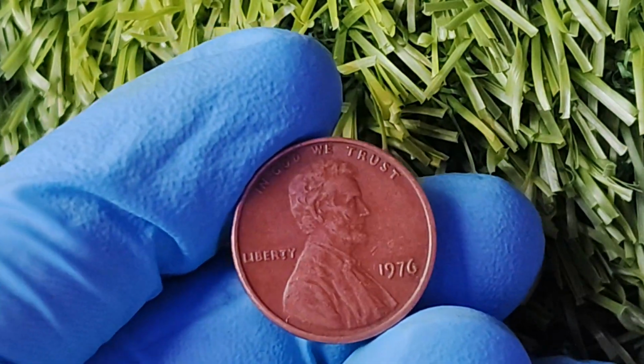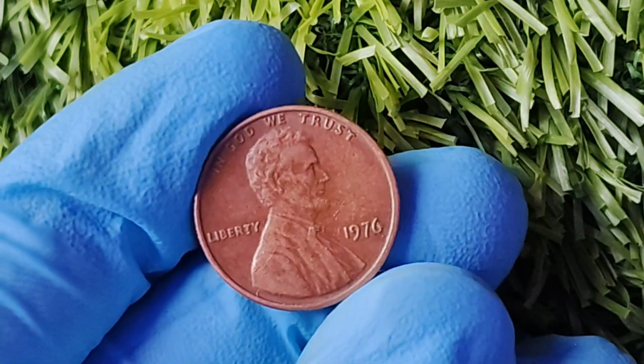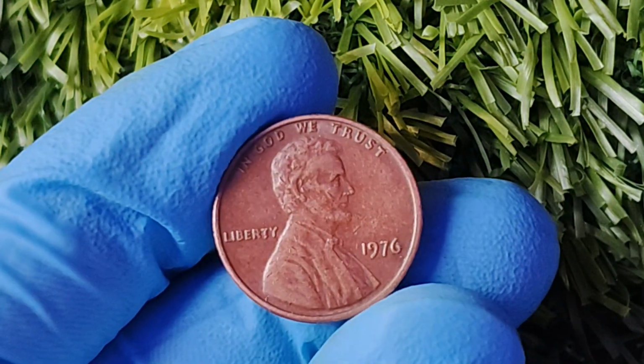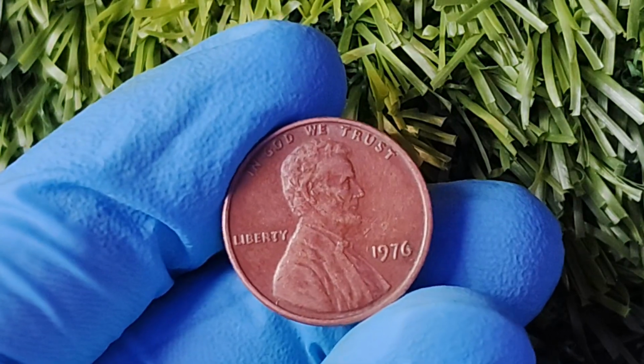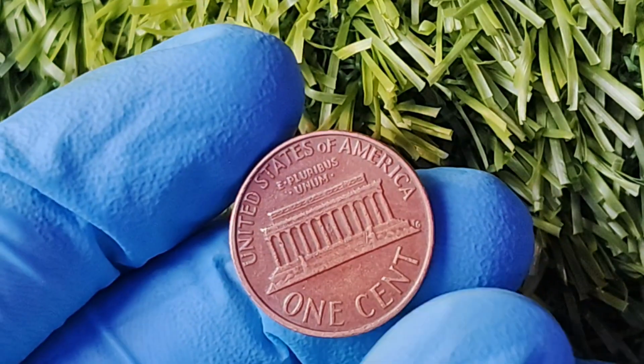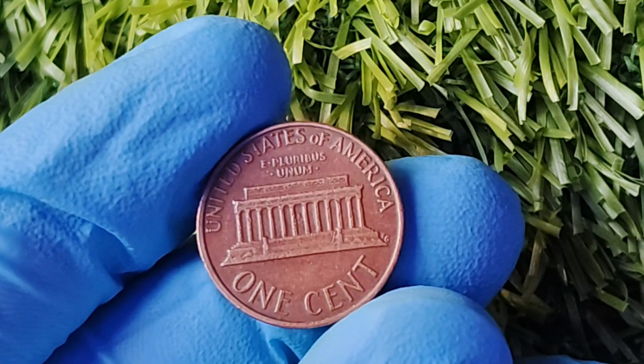Alright, folks, that's the incredible story of the 1976 no-mint mark Lincoln penny worth $1.7 million. This just goes to show that treasures are hiding in plain sight. You just have to know what to look for. So, before you toss your spare change aside, take a second to check your pennies. You might be sitting on a once-in-a-lifetime find.